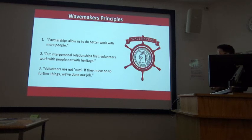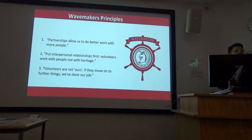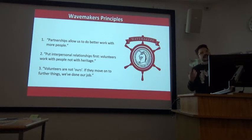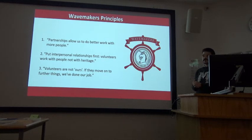And the first principle there is partnerships allow us to do better work with more people. Put interpersonal relationships first. Volunteers work with people, not heritage. It doesn't matter if you're the Tower of London. If you are horrible to your volunteers and your volunteers are horrible to each other, they will not come and they won't come back. They're hooked in because they like the heritage, but they stay because they like the people. They are doing it because they want to socialise and they want to talk to people, whether that's myself or Caroline or David or anybody who works with us or other volunteers. And the third one is volunteers are not ours if they move on to further things we've done on jobs.